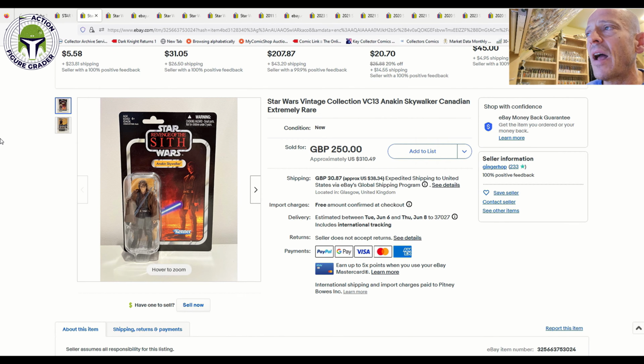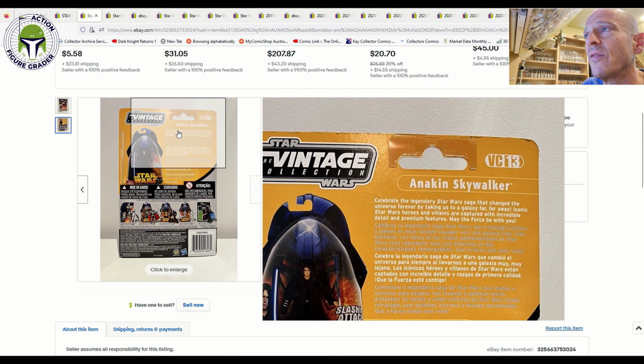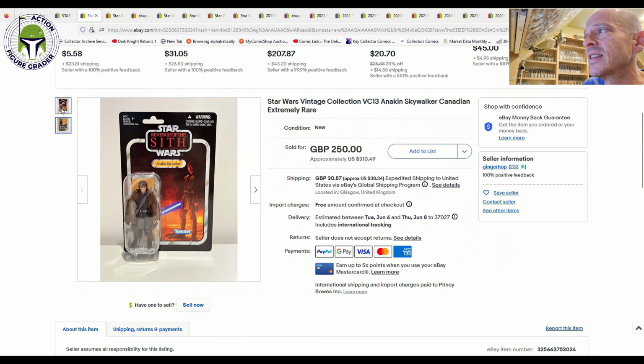This is a rare one. I don't know if I've seen this one before. This is the Anakin Skywalker name pill Canadian card. And I'm sure there's been others that have sold recently on eBay. Maybe I just missed them. But this is a Canadian card back for the VC13. It did have some edge wear, as you can see at the top of the card.